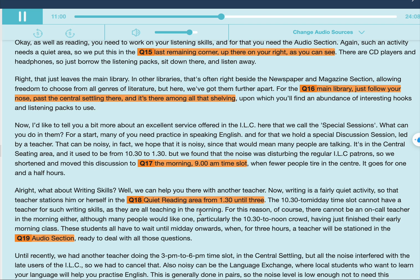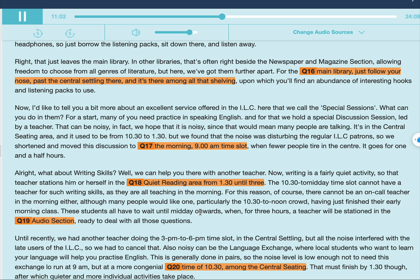For this reason, of course, there cannot be an on-call teacher in the morning either. Although many people would like one, particularly the 10:30 to noon crowd, having just finished their early morning class. These students all have to wait until midday onwards, when, for 3 hours, a teacher will be stationed in the audio section, ready to deal with all those questions. Until recently, we had another teacher doing the 3 p.m. to 6 p.m. time slot in the central seating, but all the noise interfered with the late users of the ILC, so we had to cancel that.